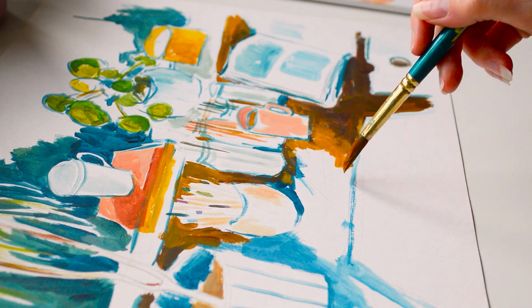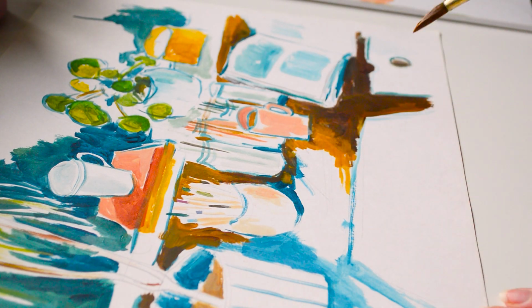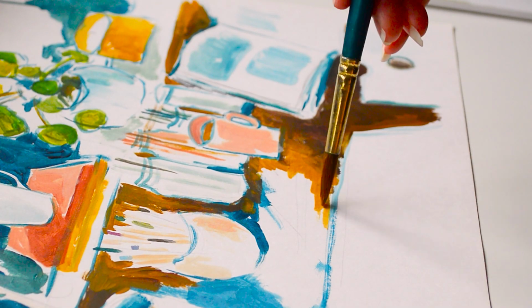It was lovely to paint a still life, and I feel like I found so much inspiration from Cezanne.